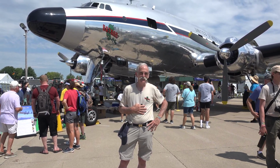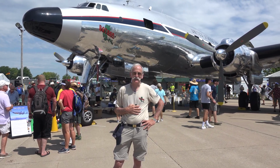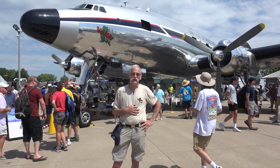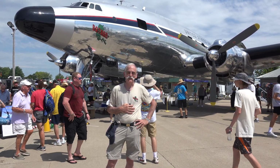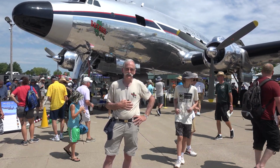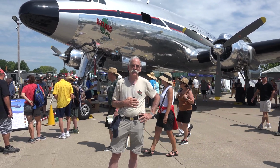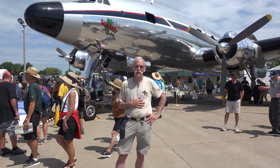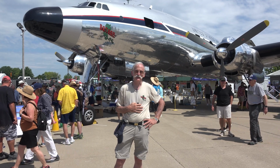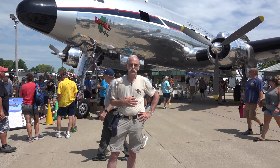The airplane has a lot of history. It was involved in the Berlin airlift, and after that it went to General MacArthur. It was his personal airplane for the Korean theater, and you'd think that was enough. When it was retired from that, it became a NASA airplane. It was a communications platform for the Apollo missions. So a tremendous amount of history here, and I'm very proud to be involved with Lewis AirLegends.